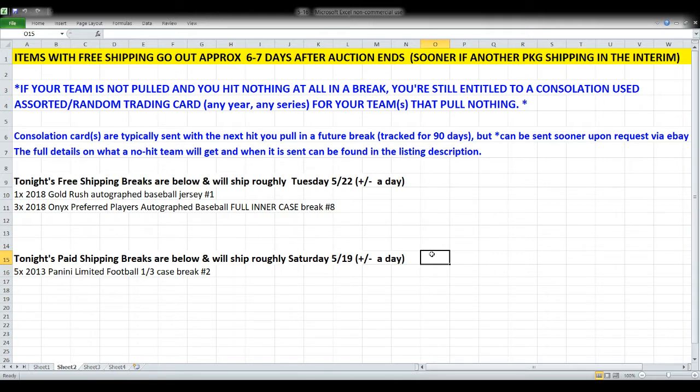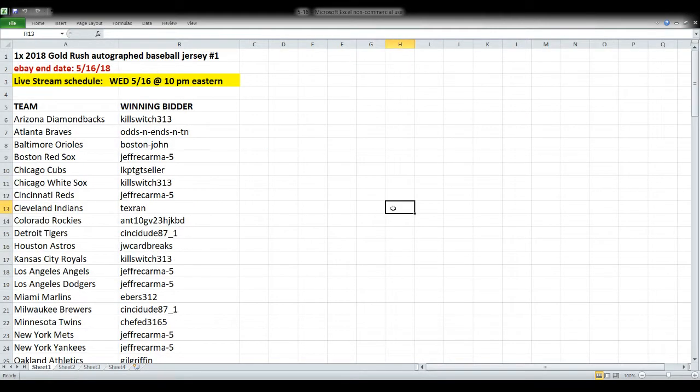And any of the breaks, if you do not hit something, if your team is not the team that is pulled, you are still entitled to a consolation card for your team. It can be from any year, any series. It's typically going to ship with your next package. I track that for a rolling 90-day period. If you do want it shipped out to you sooner than that, you shoot me a message over on eBay, let me know. We'll work out the details. And of course, there's more details about all of that in the listing description as well.